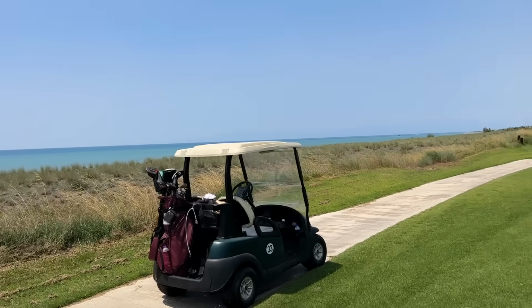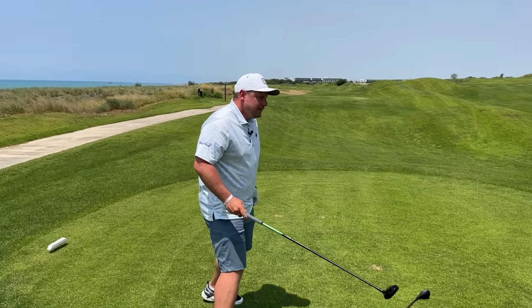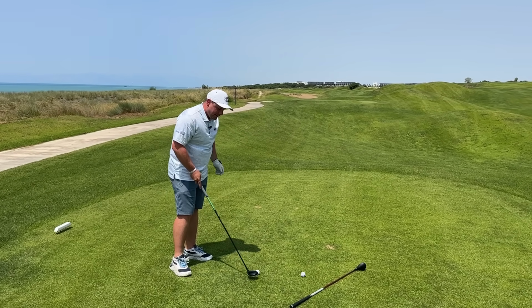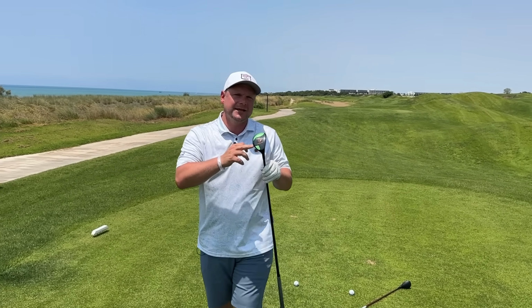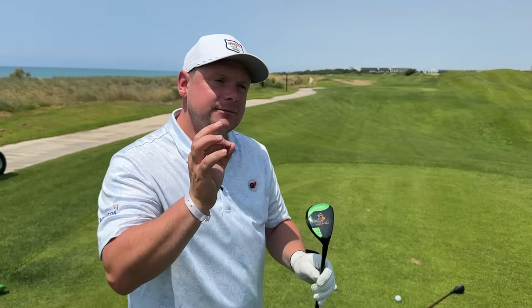Right, I'll go Super Rat first this time. We're into the wind, so I'm going to try and flight them down just a little bit. Funnily enough, the last two shots I hit were pretty low anyway. These are fairly low lofted hybrids, to be honest. It says here that the Super Rat is a 3 hybrid. I'd have an 18-degree down as a 2 hybrid all day long, to be brutally honest.